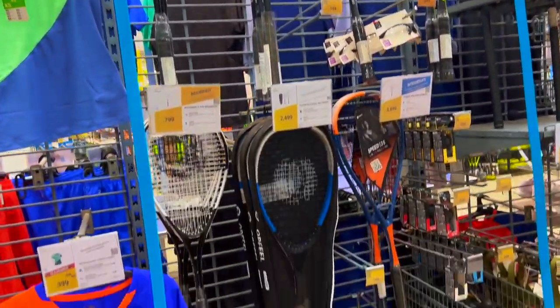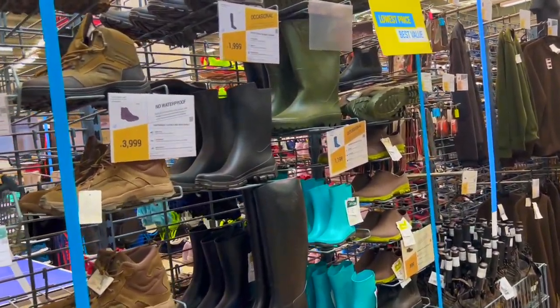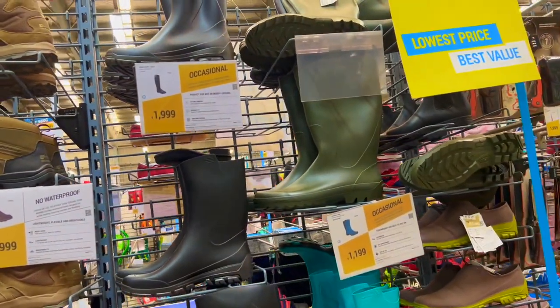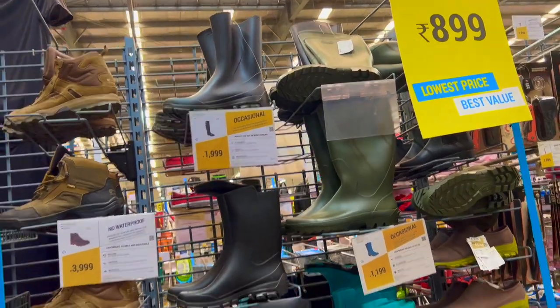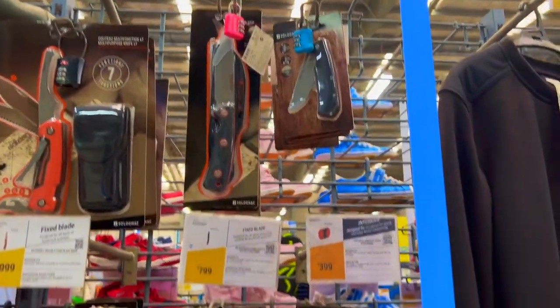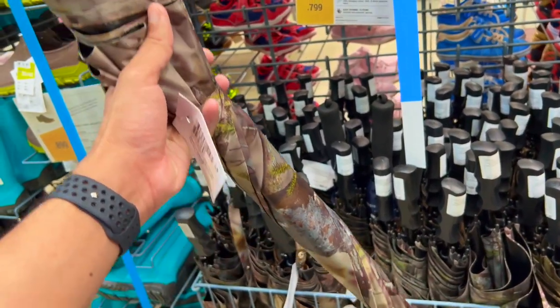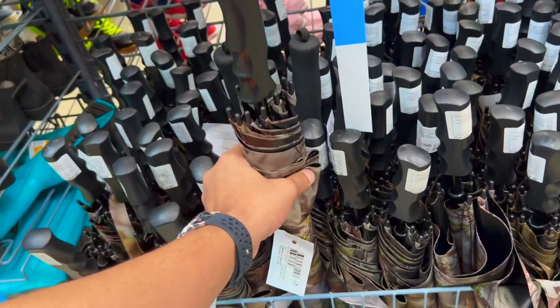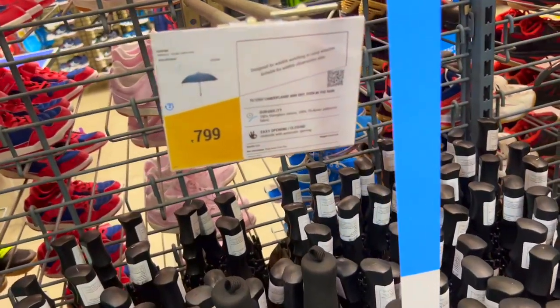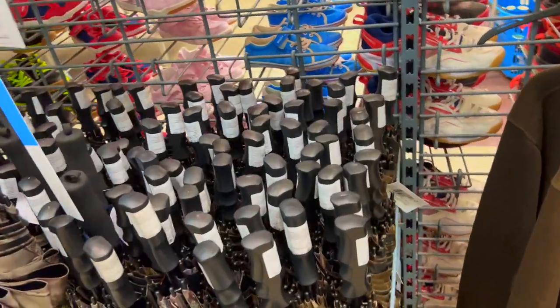Some of the squash rackets. Few accessories, boots available here for 1999, and these are some trekking accessories here. You can see some trekking knives and stuff here. Umbrellas, I think these are of very good quality. I can see here this comes with a price tag of 799, durable fiberglass sleeve, and the feature I can say here is the automatic opening and closing of the umbrella. So that's quite interesting.